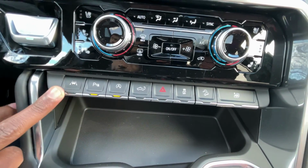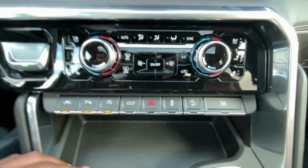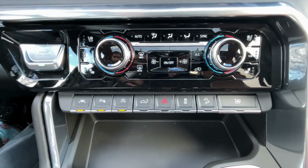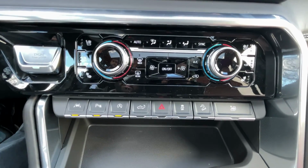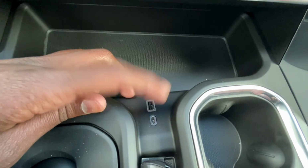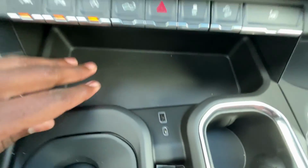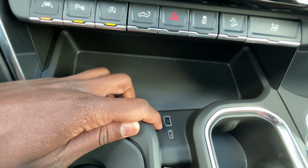Now we do have our lane departure, parking sensors, auto stop, tailgate, hill descent, etc. All those quick controls there. Then we have a USB and a USB-C port here, and I really like how they put this here. So if you do want to charge your phone, you have this big place here, and then you can just plug it up there.